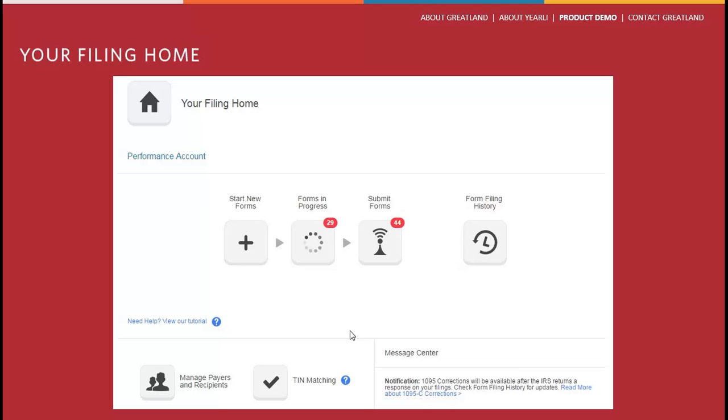A few notes on this page. TIN matching for 1099s is included in here for no additional cost as part of your subscription to Yearli Performance. We recommend that on the 1099 MIS and other forms at a time to ensure that your TINs are correct and to reduce the number of corrections that may occur.